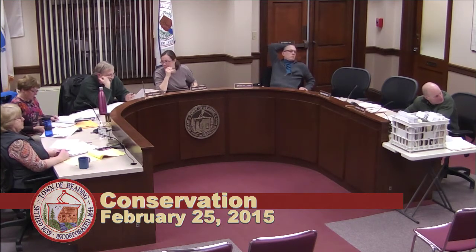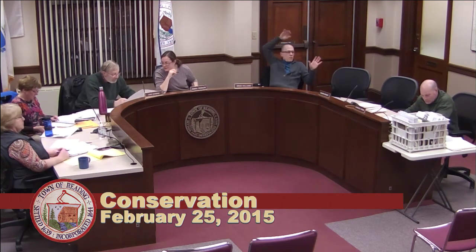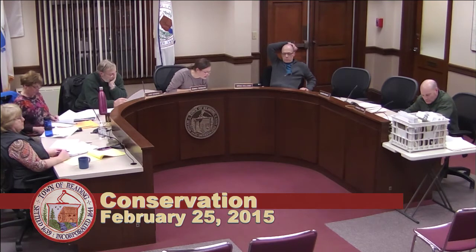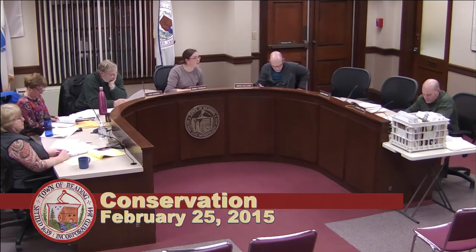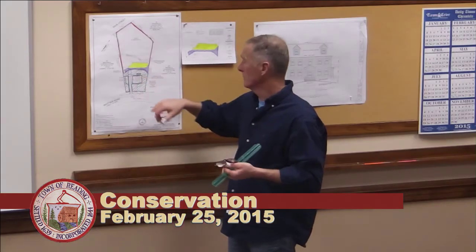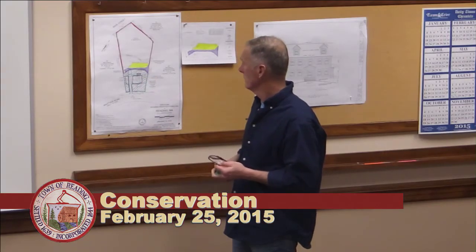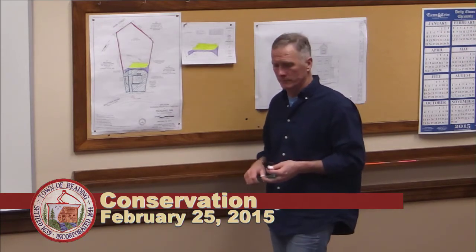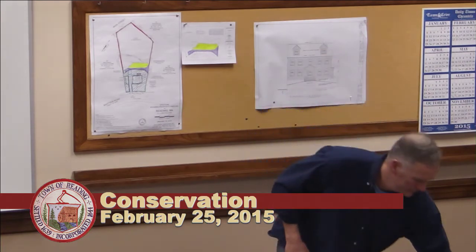Where are the stairs going to go? It was 3 to 1. The stairs are here. They aren't stairs off the deck. Mr. Johnson, the stairs that are shown on the backside of the house, are those existing or proposed? Existing. I think what you're driving at, there would be stairs coming off the deck too, towards the driveway. But they wouldn't be inside the 25 feet. No, they'd be outside of the 25 feet.